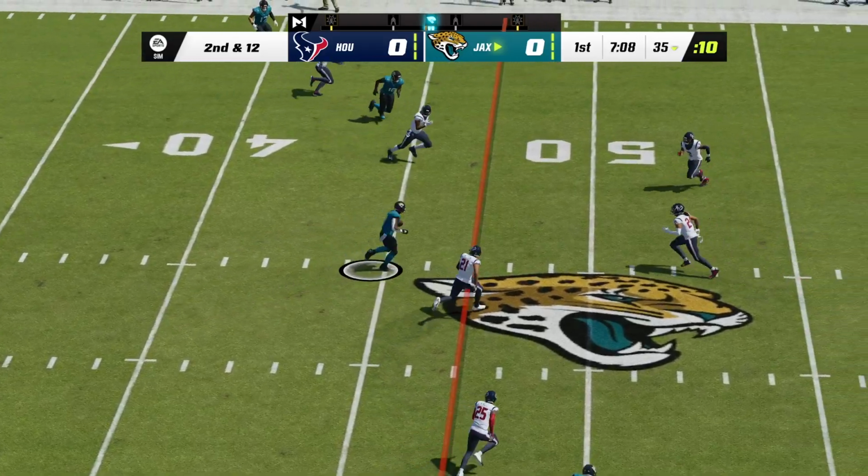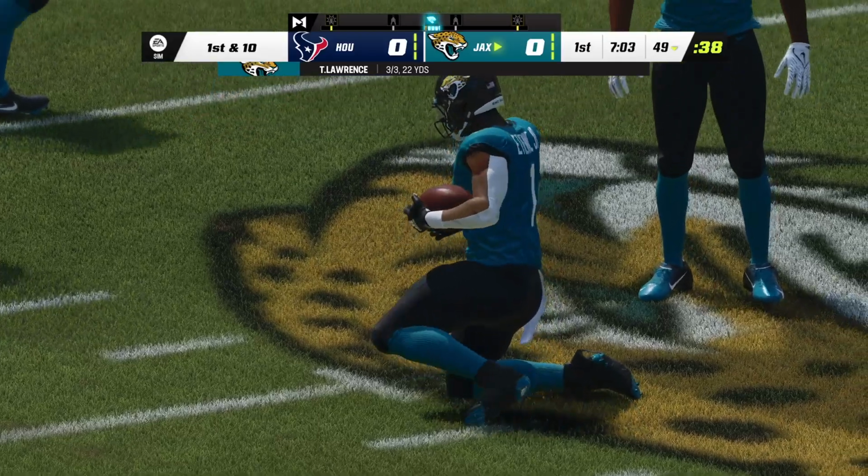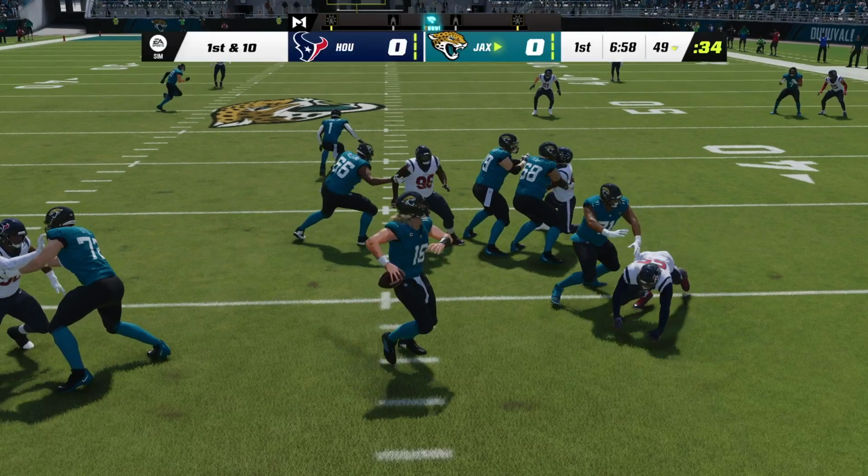Lawrence. Etienne bringing in another one. And getting this just shy of midfield. They'll spot it at the 49. A 14-yard first down pickup for the Jaguars.